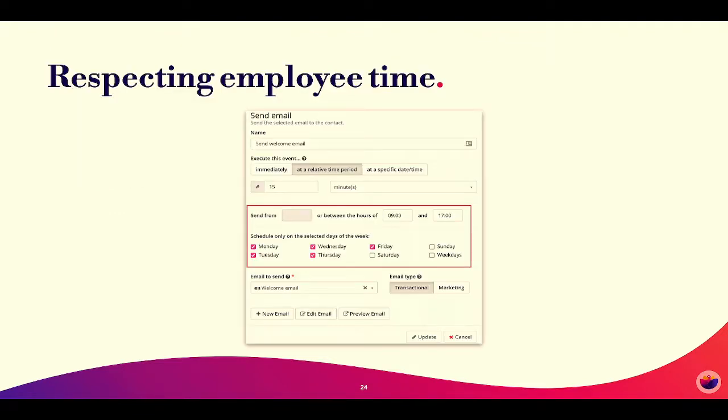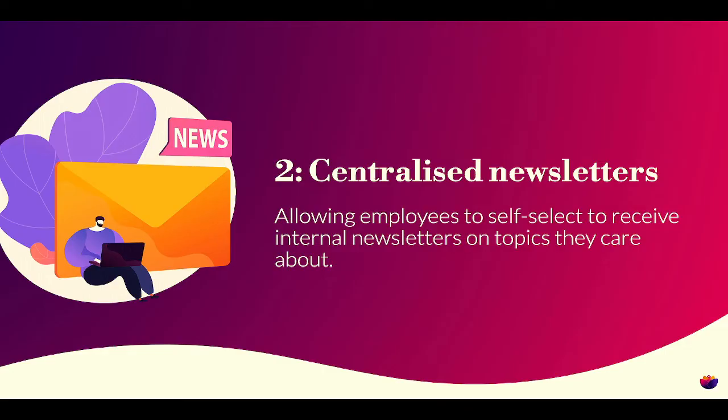Well, in Mautic, you can actually say only send emails between 9 and 5, and only send them on Monday, Tuesday, Wednesday, Thursday, Friday. So if something happened on the Saturday or something happened on the Friday and it had to wait 2 days, it wouldn't send the email on the Sunday. It would send the email on the Monday and it would be held in a queue until it's sent.